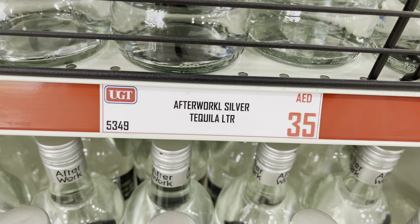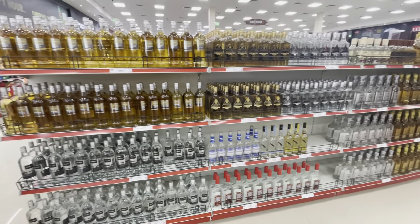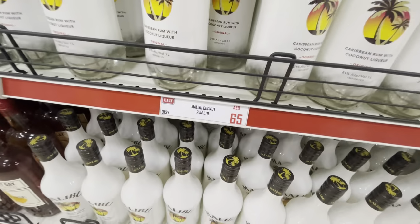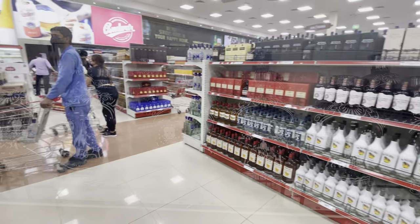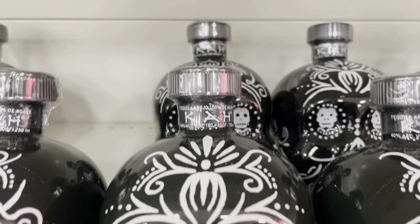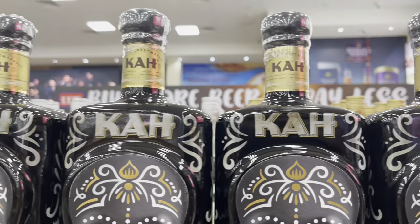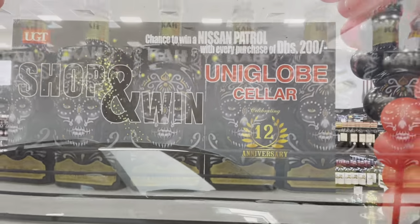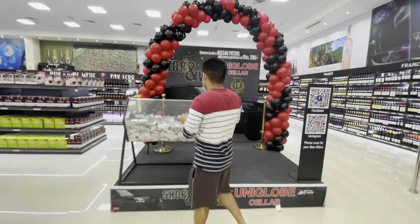And now let's move to the tequila section. You can see this Afterwork, which is a very amazing tequila. And you can buy all brands of tequila here, gold, white and all sorts of it. And if you haven't tried Malibu, you should try it once. Amazing taste of coconut in liquor. And also you find some bottles in pretty nice design. These things should be just kept in the showcase. And this is the place where you can drop your coupons after buying the liquor. This is inside the shop itself.